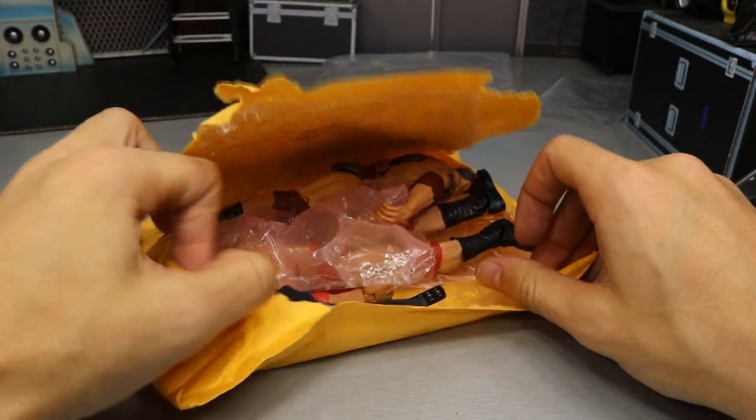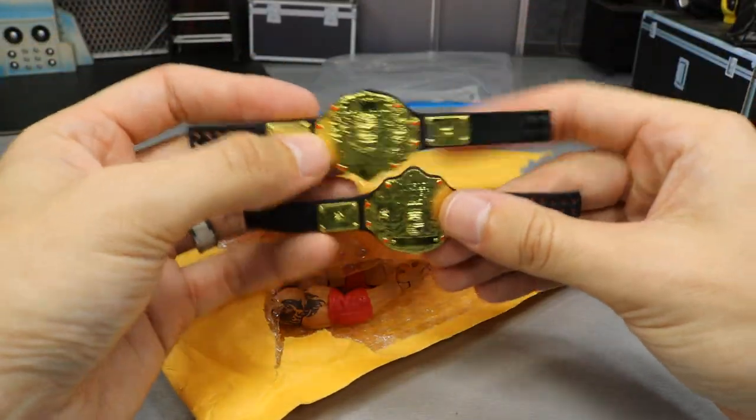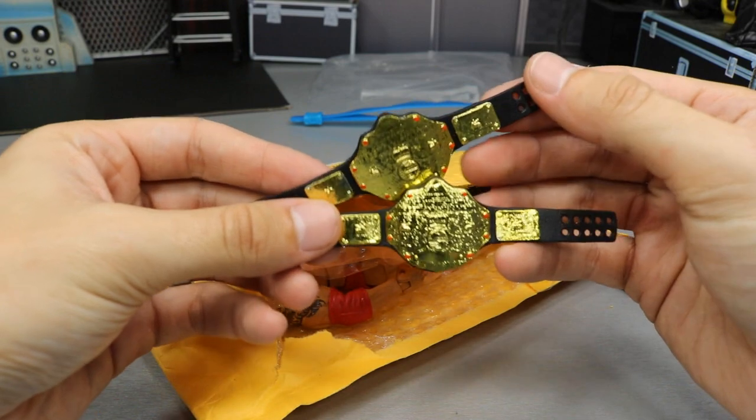So tearing it straight open, we have a couple championship belts. He actually threw these in just for the hell of it. He threw in two big golds like I freaking needed them.